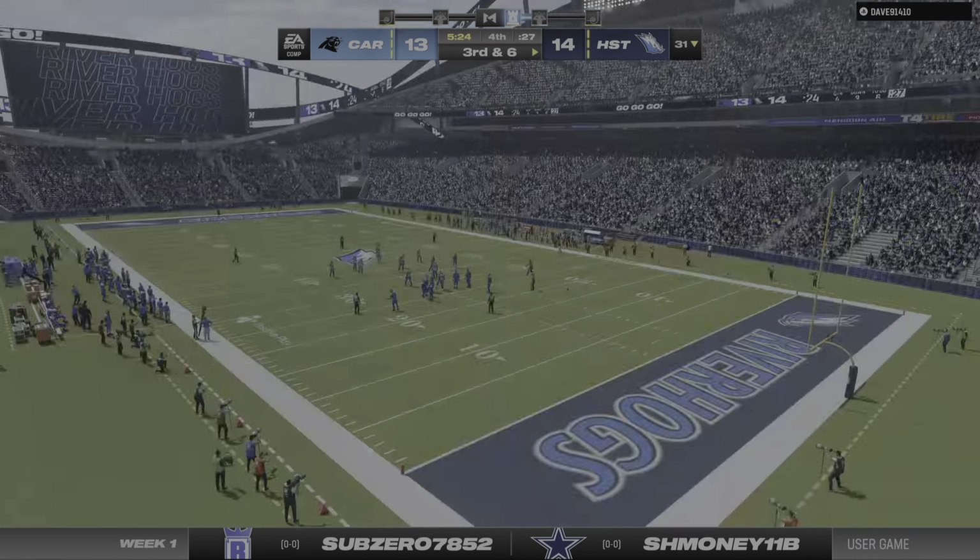Tell your team it's that time. Who's going to get down into the train? And he'll get in. He's over for the touchdown. The sneak successful from a yard out. And the Riverhogs will add to their 4th quarter lead.